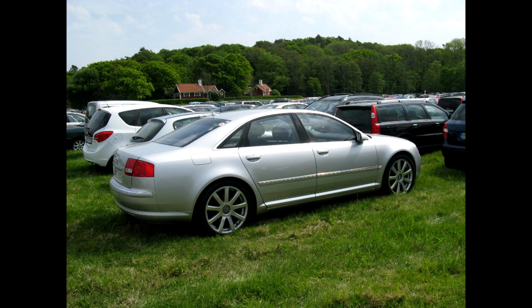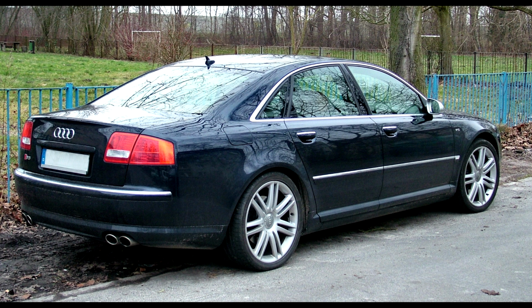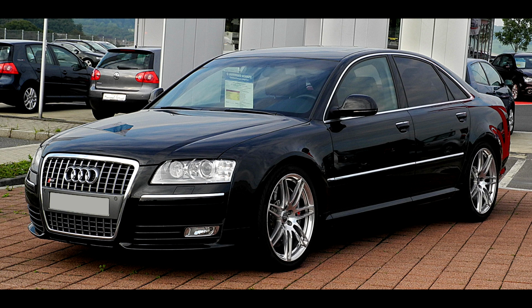The facelift A8 with the FSI engines has a potential problem with carbon buildup after refueling with cheap fuel. These engines prefer premium fuel with a higher octane number, so if you can, do that. Last but not least, the 4-liter TDI is a rare engine. This makes repairs and parts harder to get.